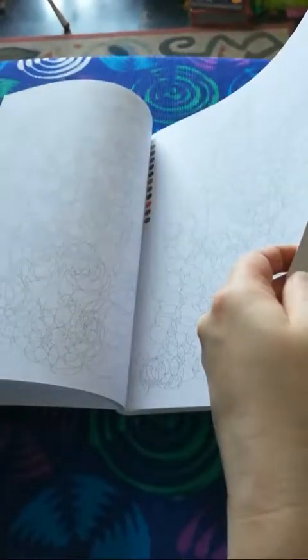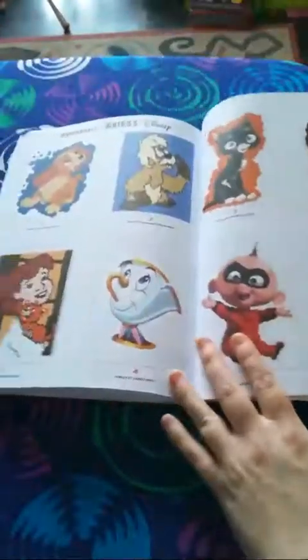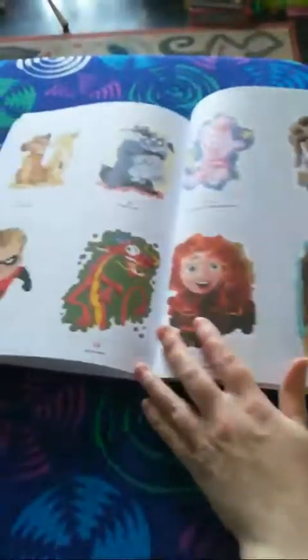But we'll go to the back of the book, because at the back of these books it always gives you the finished picture of what they look like when they've been coloured. Now if you're a person that prefers not to see what they look like when they're coloured and you like a surprise, then I'd either pause or come back to the video or click off. So we're just going to have a look at the back of the book at the images. As you can see, they're from most of the Disney pictures really.